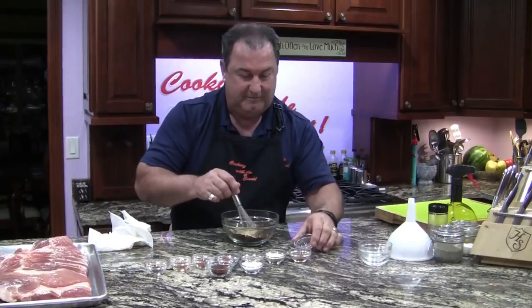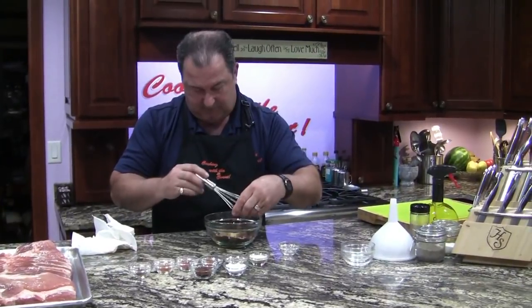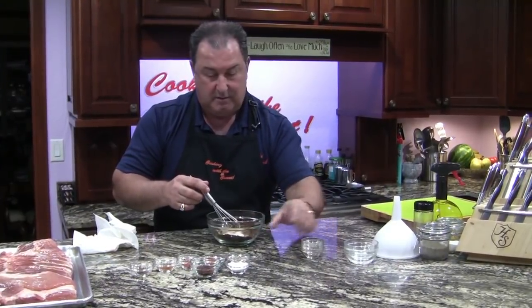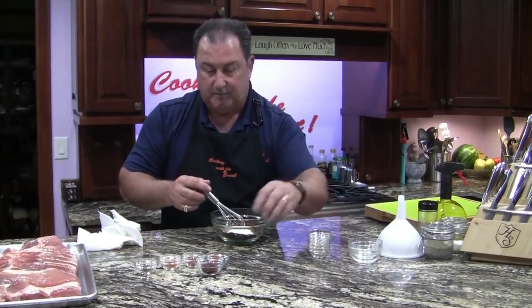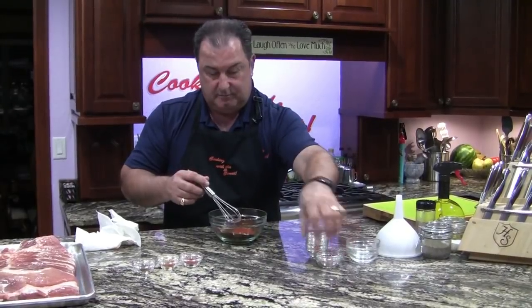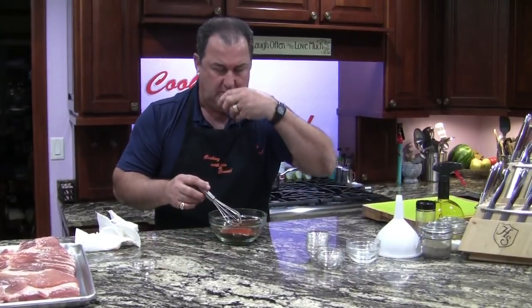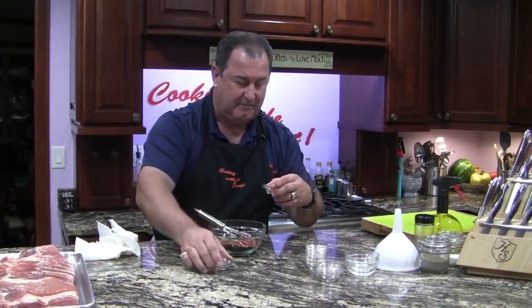Garlic powder, cocoa, onion powder, pepper, salt, chili powder, paprika, smoked paprika, allspice, cayenne pepper.